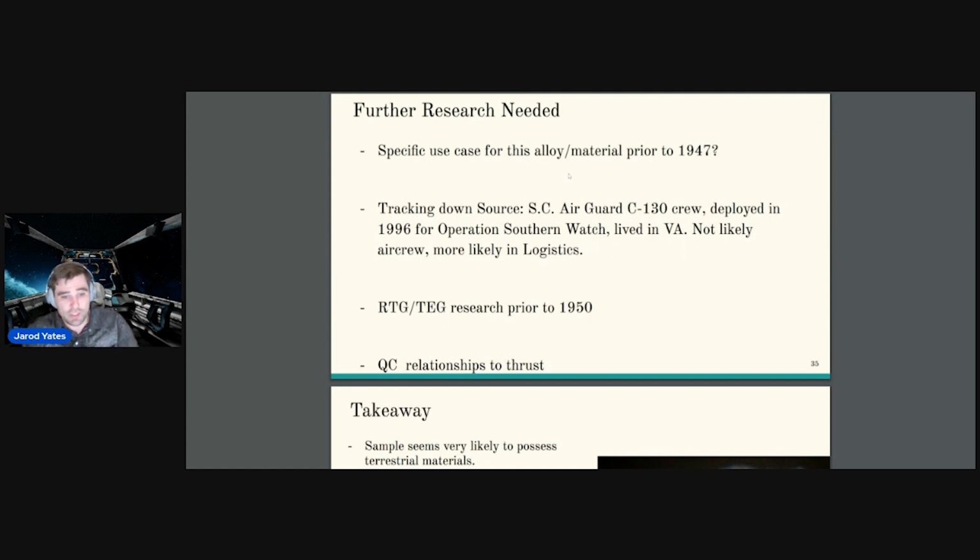All right, we're just about done here. So here's what we still need. This is what I would suggest to anyone else who's really interested and wants to spend some time looking into this. Can anybody find a special use case for this bismuth, magnesium, zinc? Can you find a paper that was written prior to 1947 that talks about these three things being used together? Because that would be really interesting, especially if it was with regards to some kind of thermoelectric, thermoluminescent models.